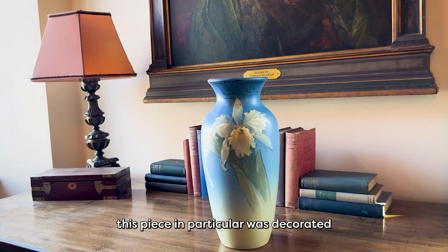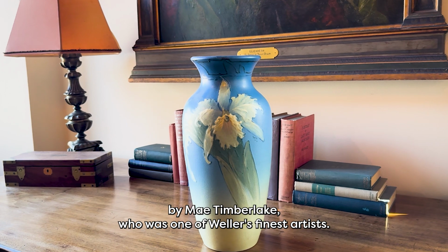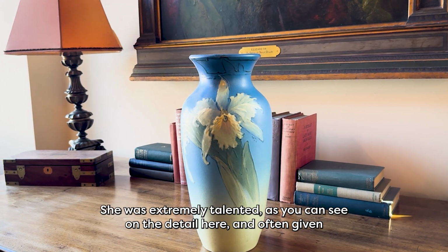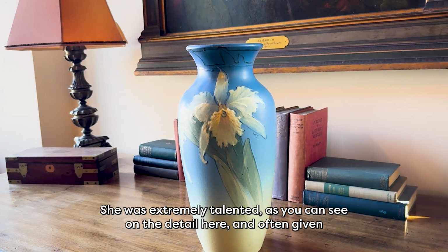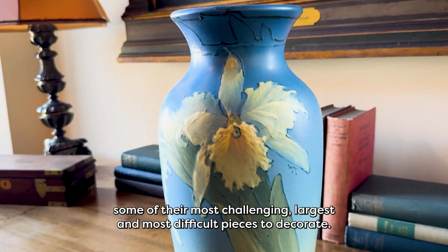This piece in particular was decorated by May Timberlake, who was one of Weller's finest artists. She was extremely talented, as you can see on the detail here, and often given some of their most challenging, largest, and most difficult pieces to decorate.